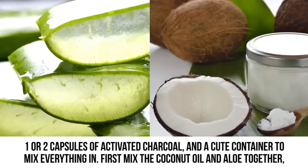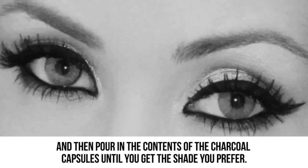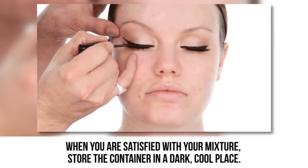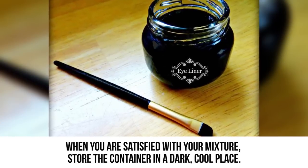First, mix the coconut oil and the aloe together, and then pour in the contents of the charcoal capsules until you get the shade you prefer. When you're satisfied with your mixture, store the container in a dark, cool place.